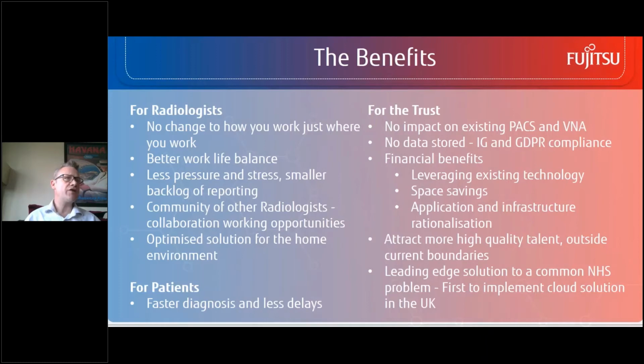And for the trust, I mentioned this before. I'm not touching your existing PACS or VNA. All I'm doing is beaming, using the power of the cloud, to a workstation environment that's not necessarily in the hospital. I'm not storing any data anywhere. So IG and GDPR, I'm fully compliant. Financial benefits, we're reusing as much of the existing technology as possible.